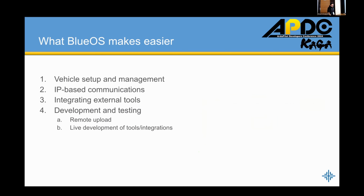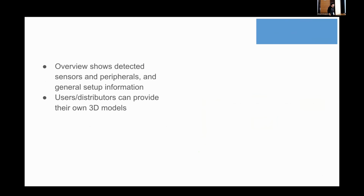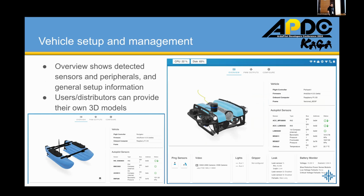It's great for integrating external tools, and it's also very nice for development and testing. So this is our current vehicle setup page. These are our vehicles, but you can add your custom 3D model just as easily.